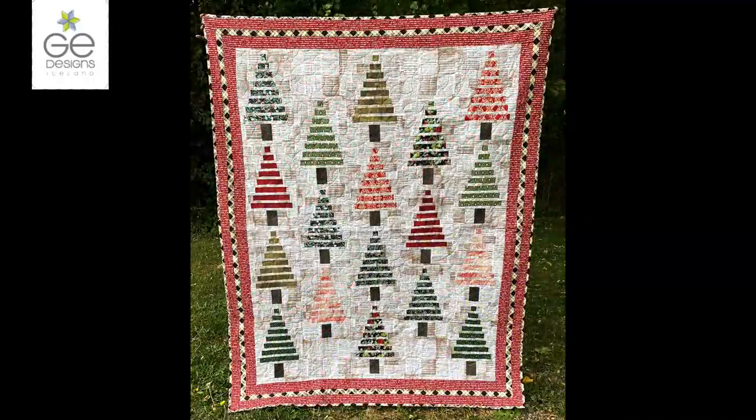So we have this available as a kit. Strippy Forest is in my Stripology Mixology book. And so the kit comes complete with everything you need, including the background fabric. Because it is directional fabric, you have instructions to switch things up so everything is directional, and also enough fabric for the border to cut that directional. And you have the option of using the plaid for your binding or just using the red.